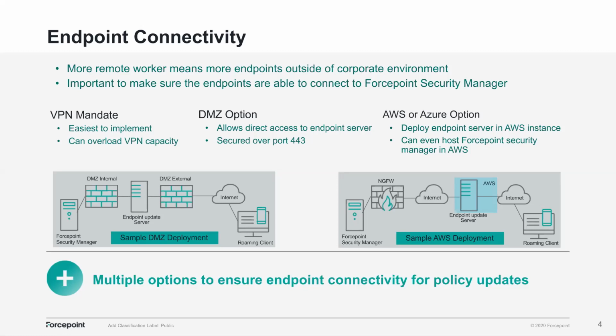This is also useful because you're not exposing your primary management server to the actual internet, right? It's all going to be behind the actual firewall there.